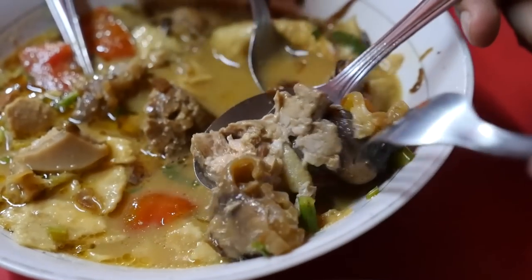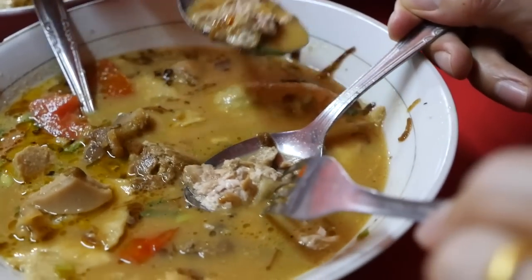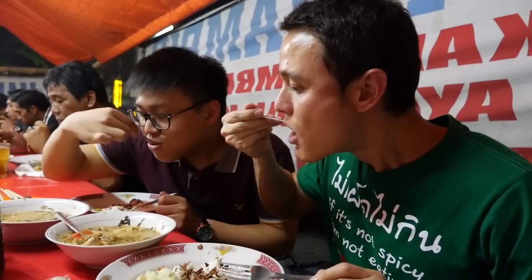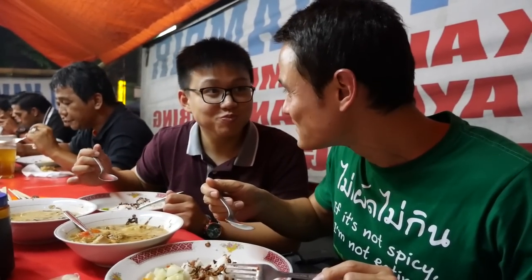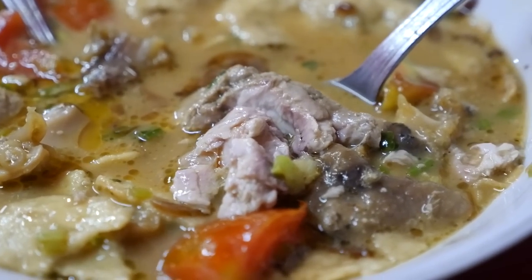Oh yeah, that is. Oh my God. Oh, there it is, that's brain. Okay, that just needs to be eaten immediately. Yeah. That is really creamy, and it just dissolves in your mouth.